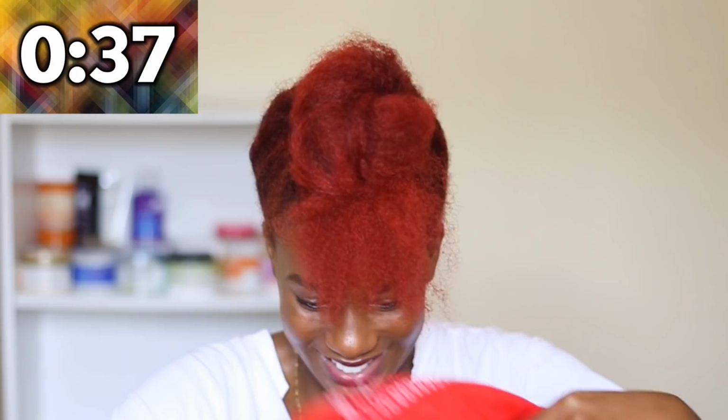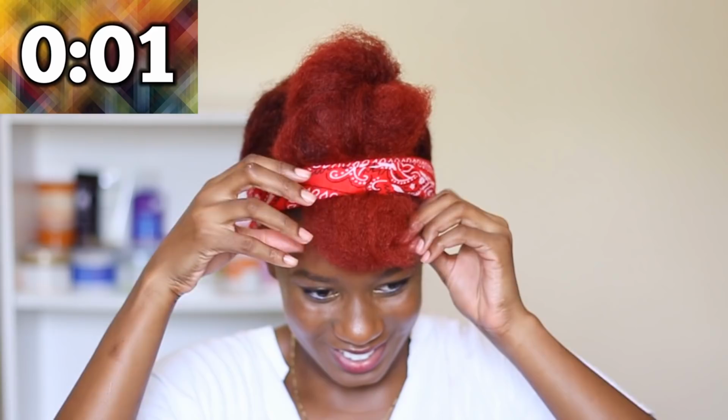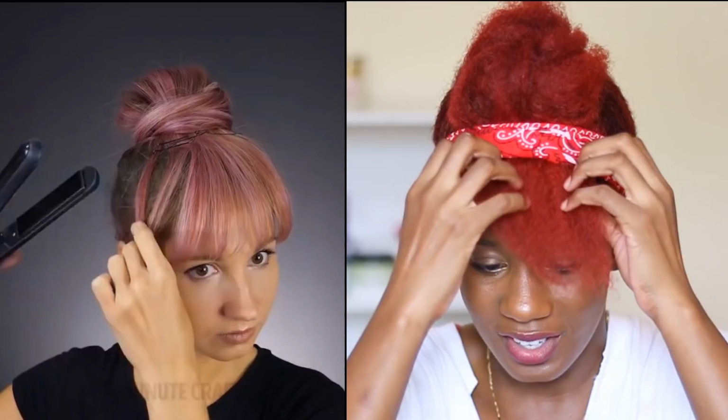Let's try the scarf, let's try the scarf. I'm done. Black iron on our bangs, but I'm doing this tutorial for my natural texture, so I ain't gonna use no black iron. I love this, and I did it in under 3 minutes. I feel proud of myself.